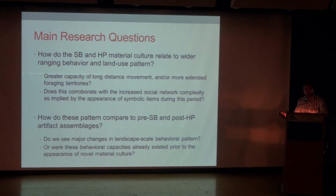These materials pretty much declined and disappeared after the Howiesons Poort. And there was a gap of 20,000 years until the Later Stone Age picked it back up. So the question is, if these things showed up that indicate modern human behavior emerged, why did these things go away? And if we can explain that away, that, oh, they just don't need those things anymore, can we make the same argument for the period before, that they were capable of modern human behavior, they just didn't express it materially? So we're hoping that by getting away from artifacts, getting into the wider landscape behavioral patterns, we can try to address some of these issues in terms of our modern human ancestors.